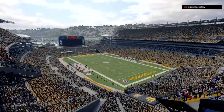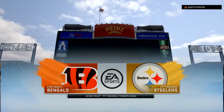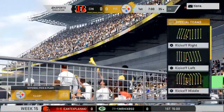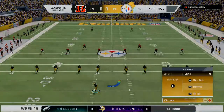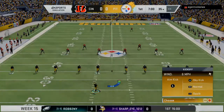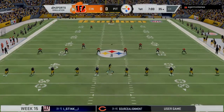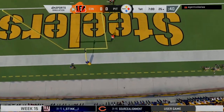Okay, Coach, we are at the confluence of the Ohio, Allegheny, and Monongahela Rivers at Heinz Field in Pittsburgh, PA. Nothing like the fanfare of introductions to an NFL game, and that was in evidence a moment ago. Fireworks, pyrotechnics, you name it. This crowd is ready as their guys get set to match up between the Cincinnati Bengals and the Pittsburgh Steelers.